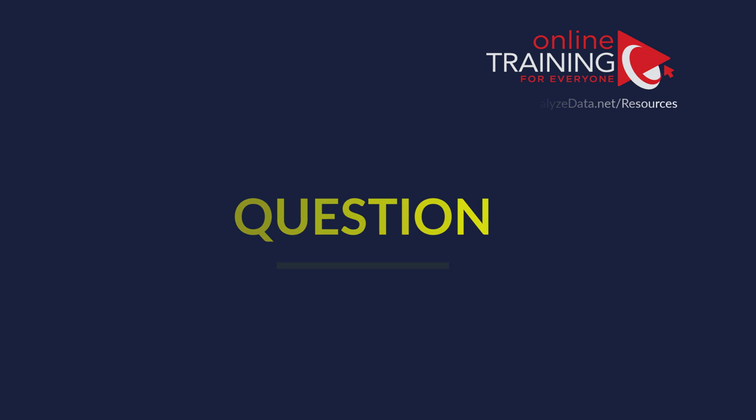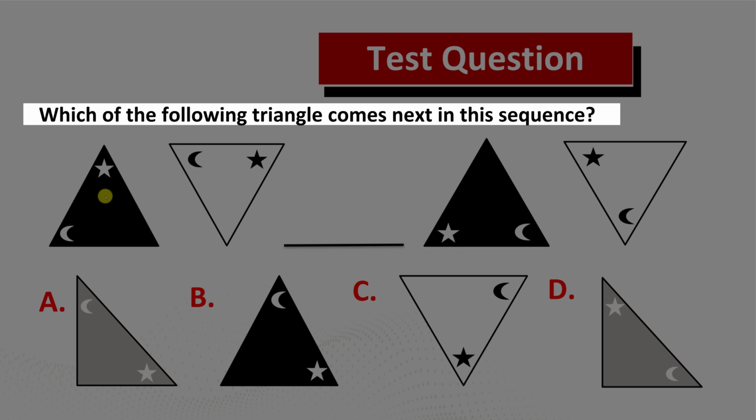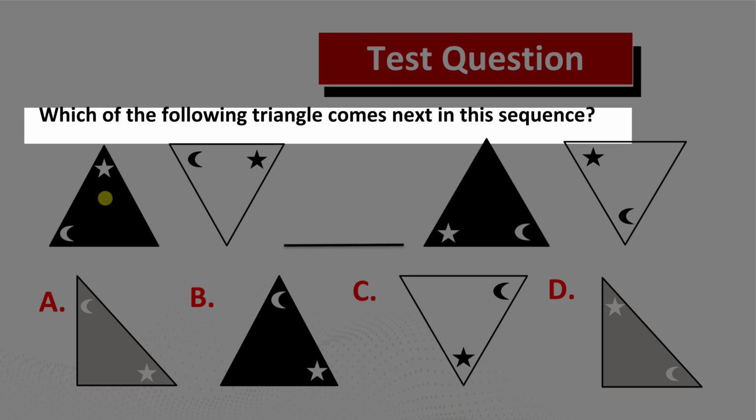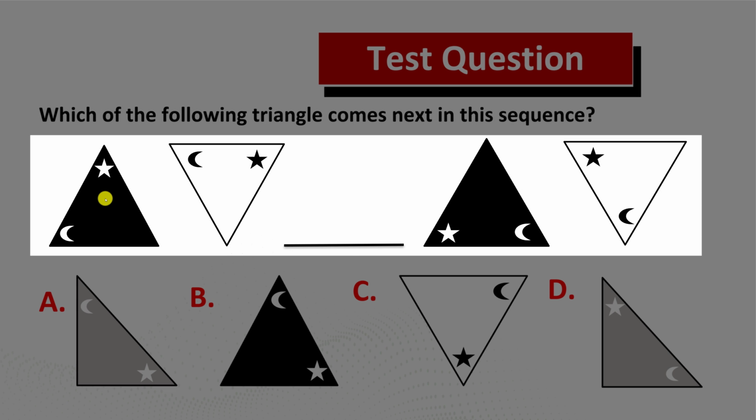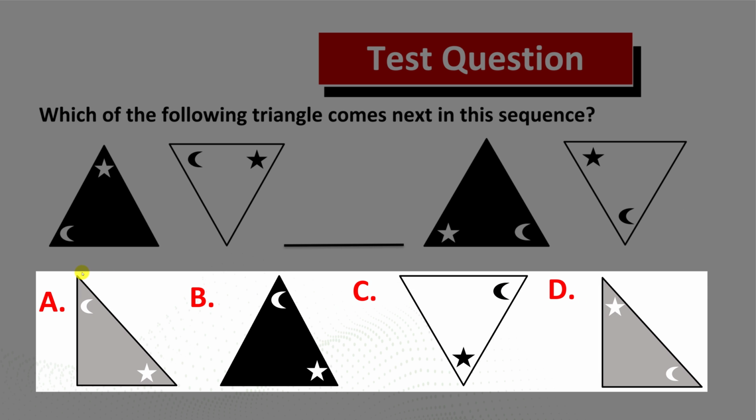Here is the tricky question from the real test, but somehow I have a feeling that you might come up with the answer on your own. Which of the following triangles comes next in this sequence? You have 5 triangles, 1 is missing, and the one that's missing is in the middle. And you have 4 different choices, A, B, C, and D, of 4 possible triangles that you can fit into this middle spot. Do you think you know the answer?